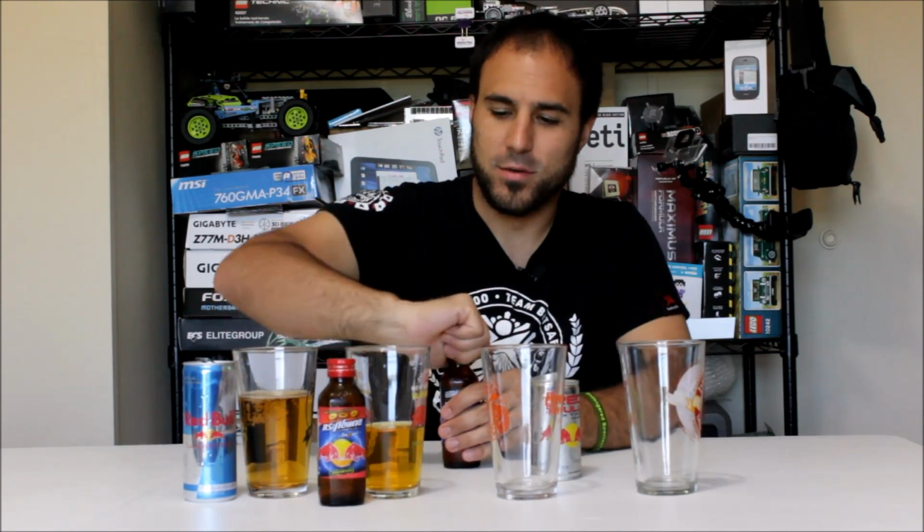Now we have the black one here. What makes the black one different is it has zinc in it instead of the vitamins A and C. We still have vitamin B12. This is the black label. And again, it's nice to see they come in glass bottles, which I think is just the coolest thing.